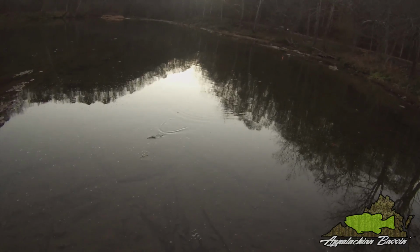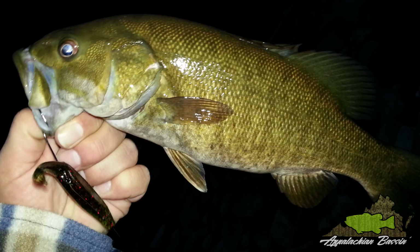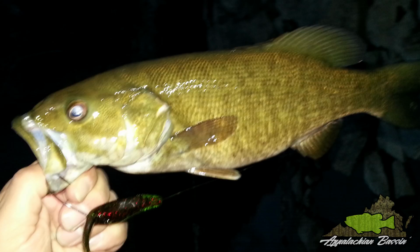What was going on? Compare all that data, and it'll actually help you land more fish, because November fishing is more like bass hunting. You're not really a bass fisherman at this point. You're a bass hunter. So being able to understand the conditions will put you on more fish.